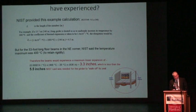If we put the right values in the equation, including the length of the beam, which was 53 feet, and the change in temperature for the beams, not the temperature they reached, but the change on the northeast corner from room temperature to 400 degrees, we see that the maximum expansion would be 3.3 inches. That's all it can do. And the 3.3 inches would not be enough to cause the girder to walk off its seat. Therefore, NIST's theory is not only disproven by the actual physical tests performed by the Australians, it's disproven in theory as well.